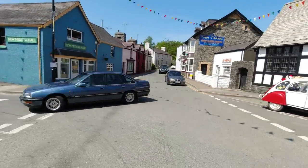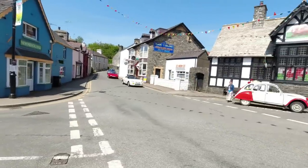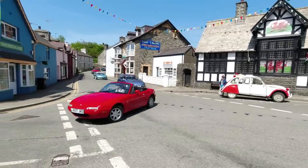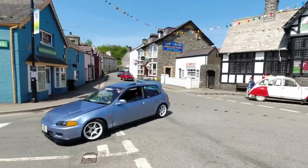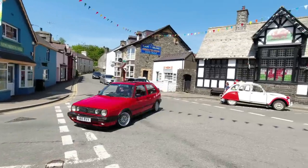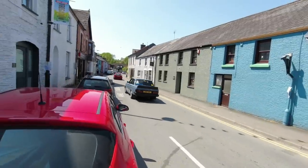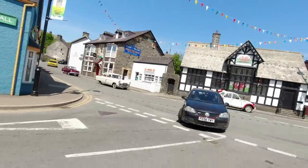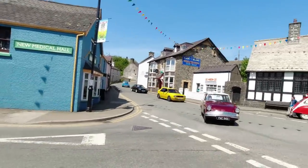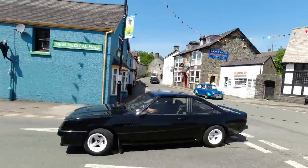Lovely. MGZR. MGF. Another Mark 1 MX5. Oh, that's a lovely car. Lovely colour. Here's Monica. Woo! Go, Monica. Lovely. We haven't seen this yet. Ford Zodiac. This is lovely. Oh, sorry, Ford Zephyr. That is nice. Lovely 105E. Integrale.